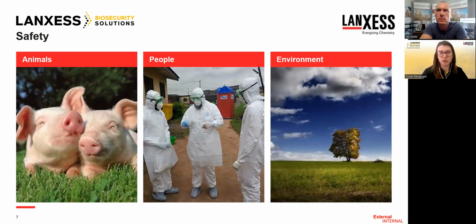So you should observe if it's safe for animals. Of course, for people, I mentioned the personal equipment that we should use for any kind of chemical product. So not only disinfectant, but also cleaners, and the environment. Is this product safe for the environment also?